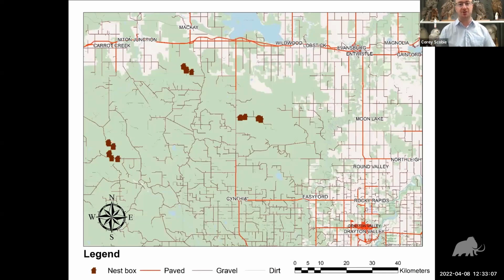Here's a map that shows the distribution of nest boxes that we've installed to date. This area is northwest of Drayton Valley, and we've put up 32 nest boxes. Again, we used a lot of the literature for the information. There are some studies that aren't applicable, like studies that were done in the mountains of Spain, a very different environment than here. So take all of those things with a grain of salt, but we tried to put the nest boxes up in locations where we have the highest probability of occupancy.